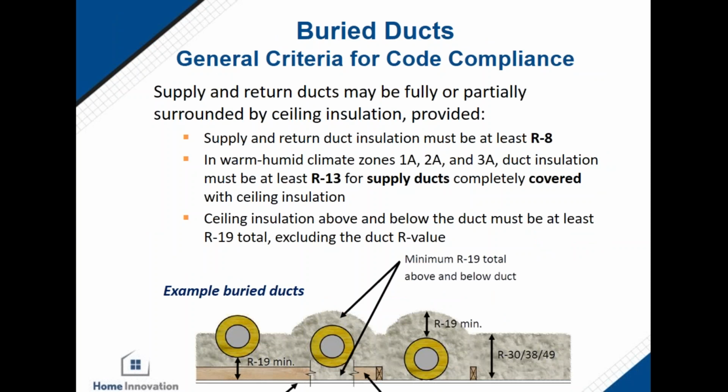Next, requirements for ceiling insulation. The ceiling insulation above and below the duct must be at least R19 total, and that's excluding the duct R value. So here are some examples. In the image, the left one is a partially buried duct. That's showing R19 minimum insulation below the duct to comply with that requirement. Then in the middle, we have a buried duct shown sitting on top of the bottom truss chord, for example, installed perpendicular to the truss. That's got an R19 total.